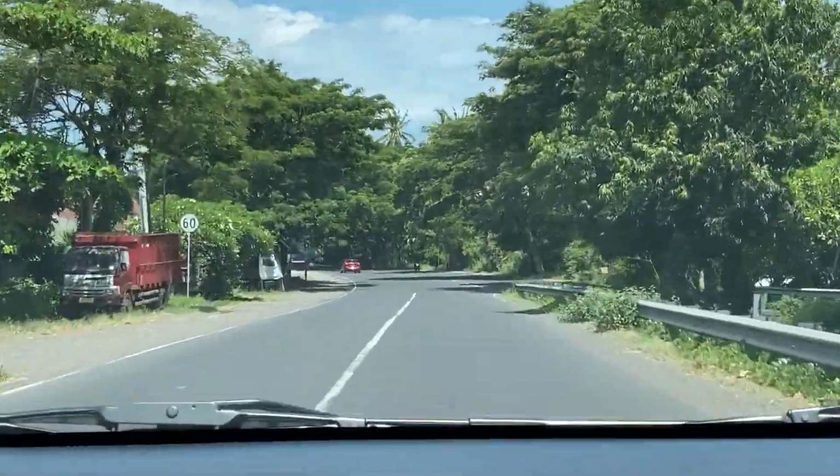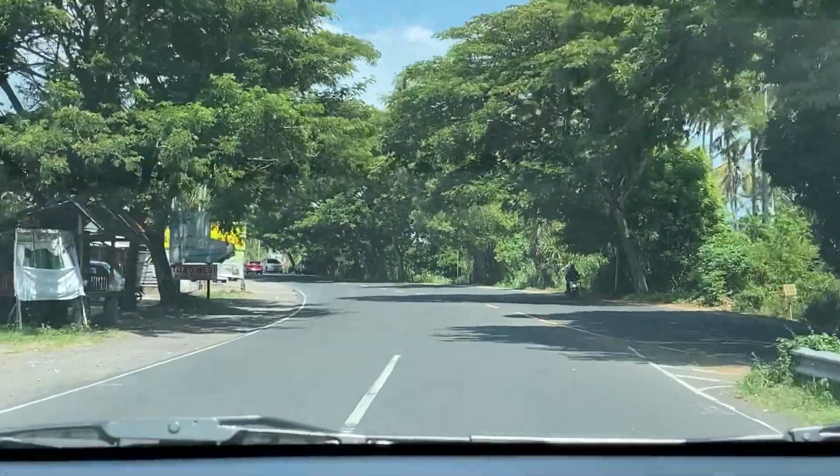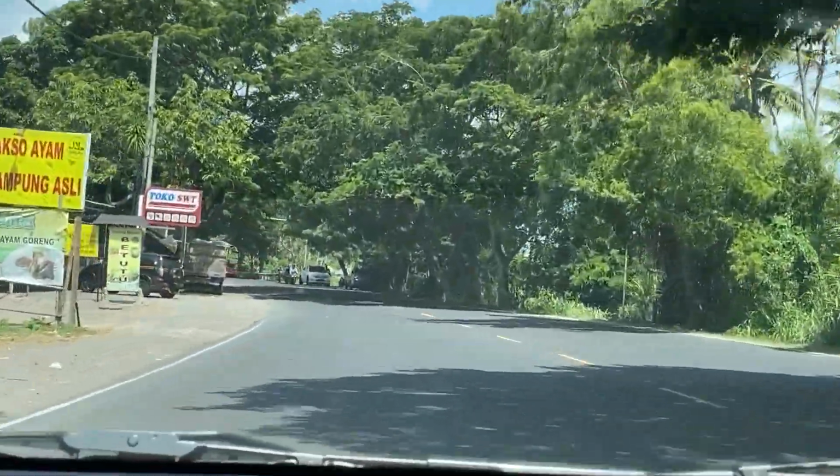Now the road is going more narrow. Narrow. It's okay, actually, it's not still wide.